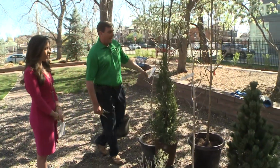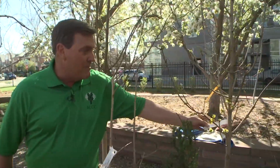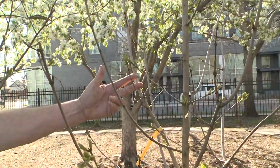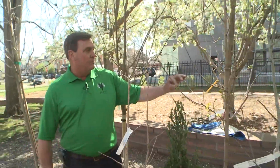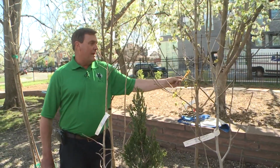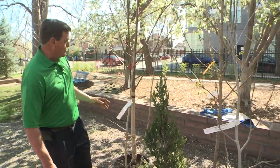Wow, I'll tell you, we got a lot to choose from. I brought along a lot of my favorites. The Rocky Mountain Glow maple. Now this is a Wasatch maple, found it growing natively in the foothills. So this is a beautiful, beautiful fall color tree. It's tremendous. Beautiful. Tremendous tree. What else?